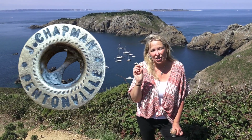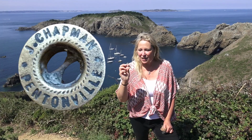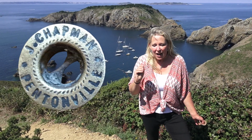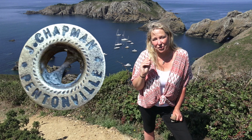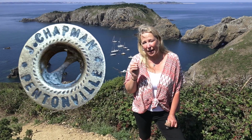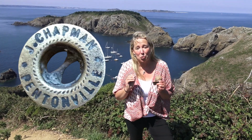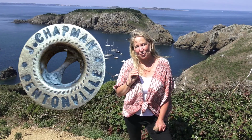I couldn't find a J. Chapman in Pentonville. Now, Pentonville is in London. This tailor or outfitter could have been in Pentonville Street or in the general area of Pentonville. But Pentonville is also famous for something else, and that is Pentonville Prison, which is still going today, but it was actually built in 1842. It was a notorious Victorian prison, a little bit like the Millbank prison, also in London. And interestingly, talking of prisons, here on Sark there is one of the world's smallest prisons, built in 1856. So we're going to take a little visit to that prison.